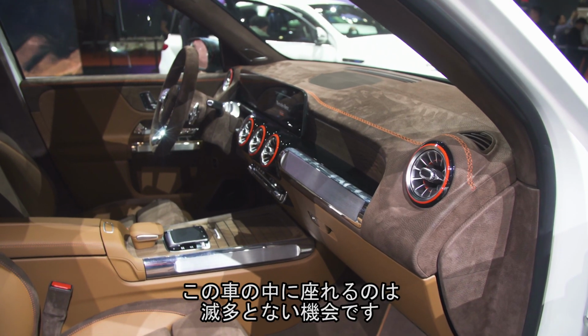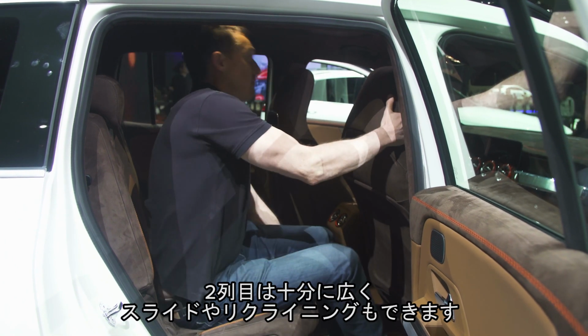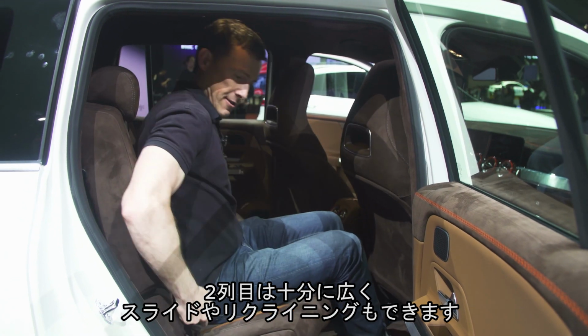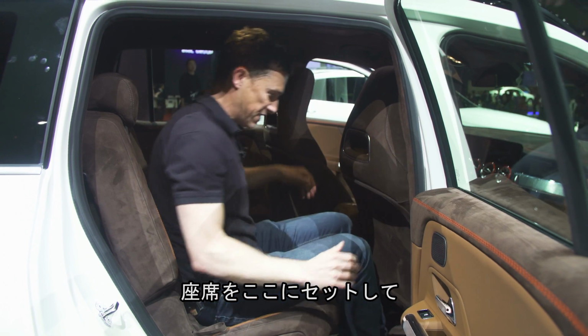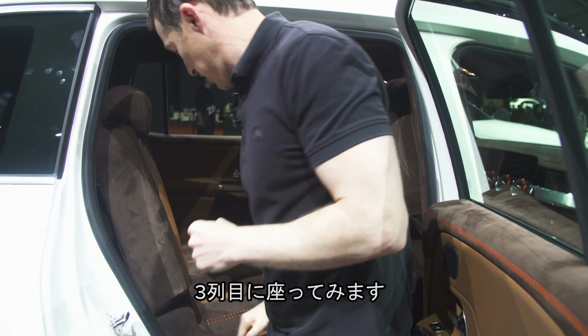So I've got a rare opportunity to actually sit inside this car. No one else has been allowed inside it. So space in the middle is actually pretty good, and you can of course slide the seats and recline them like that. Yep. Now I'm going to put this in a position that's all right for me, and then see what it's like in the 3rd row.